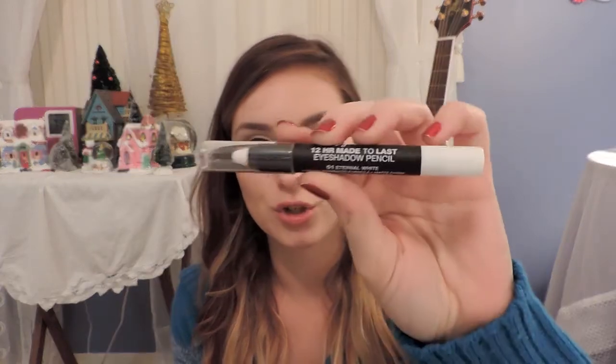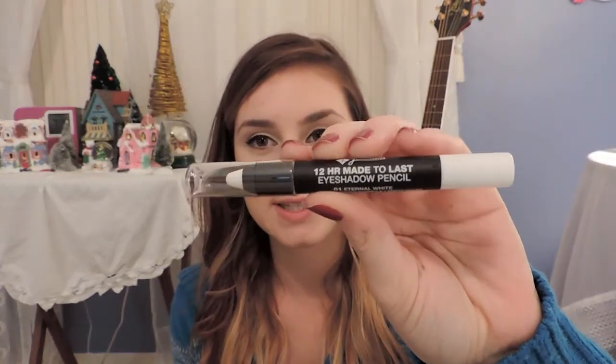The only favorite thing that I had, and I feel kind of like cheating with this, is because I just bought it maybe a week ago. But it is the Jordana 12 Hour Made to Last Eyeshadow Pencil in Eternal White. And this is from Walgreens, and it was about, I want to say $2 or $3. I applied this today as my base, and my eyes have not creased at all. And usually, when I use the Urban Decay Primer Potion, I would have creasing. And I was like, why is this?